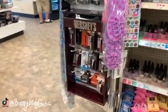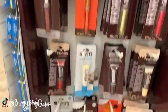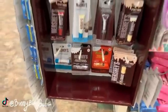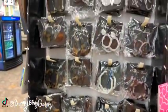We have a whole Hershey's display. These are new as well. We have the Hershey glosses, flavored lip gloss, and the balms. Those are new this week. And of course we have some new jewelry and hair clips too.